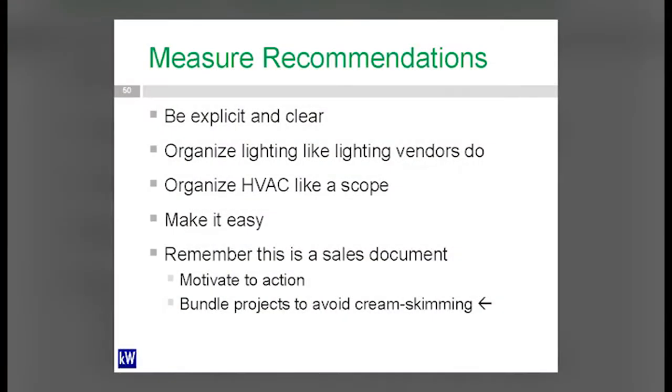So within your measure recommendations, be explicit and clear. There are a lot of energy audits out there that have vague recommendations that are useless to a building owner. I like to say organize lighting like your lighting vendors and HVAC like your HVAC vendors. So write your HVAC like a scope, or as close to a scope of work as you can. Lighting vendors like room by room lighting counts. They want it organized that way too. They're not going to trust your numbers anyway. They're going to come back and count all those fixtures. The closer that you can get it to what they need, the better. Make it easy for the owner to follow up with.